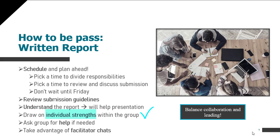I also recommend understanding the entire report, not just the sections you're working on. This will be a huge benefit when you reach the presentation phase, where you may be required to present or answer questions on another team member's parts. It also ensures you have a clear vision recognized as a team throughout the module.